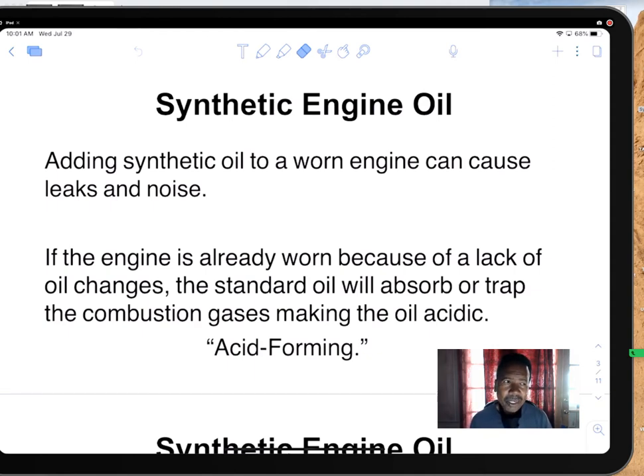I've seen people come in to get a transmission service. Okay? That means change the oil and filter. And they haven't done it in a long time, and it gets really, really dirty. Almost like mud. So you go change it, and they put the new transmission fluid in it, and it has all this clean detergent in it.